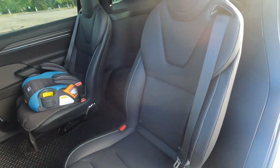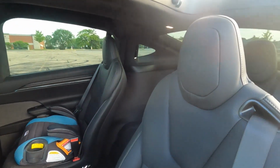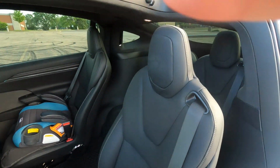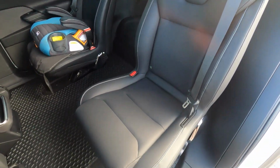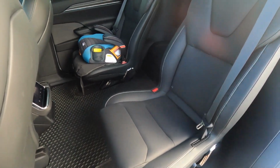So big difference. Now, in the second row, with the Plaid, you can only get captain chairs. Easier for the kids to get in and out of the third row. And it's no different with this Model X. Now, with the Falcon doors, getting in and out is a breeze. And also, there's plenty of room.